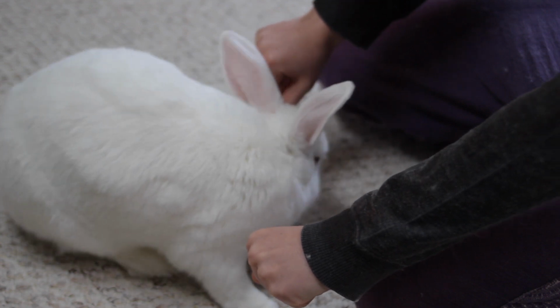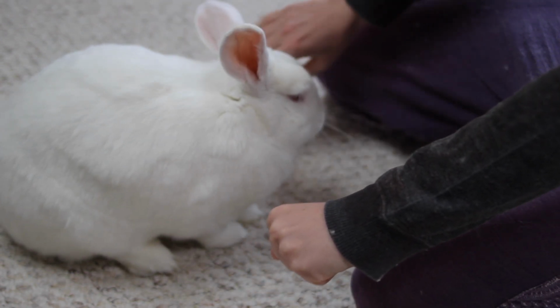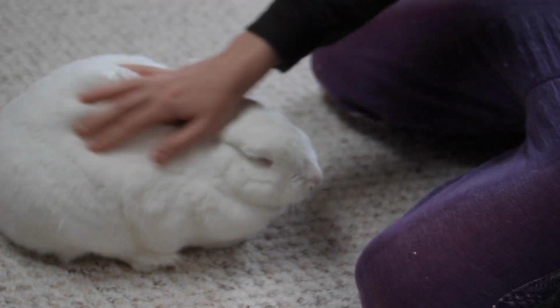It's a fun little game where you can give them a couple little treats and they can have fun using their cute little brains to figure out how to get their treats. Just be sure to cut your treats up into little pieces so that you don't risk overfeeding your rabbit on those sugary treats.